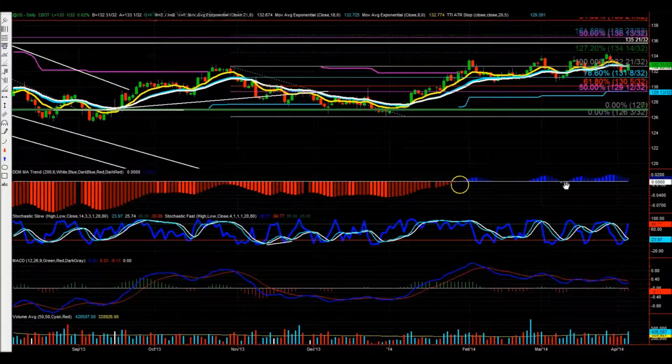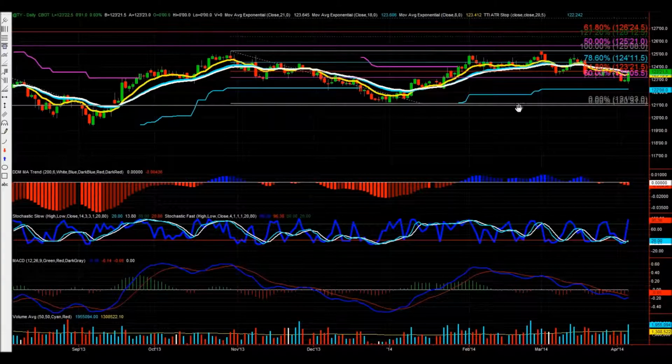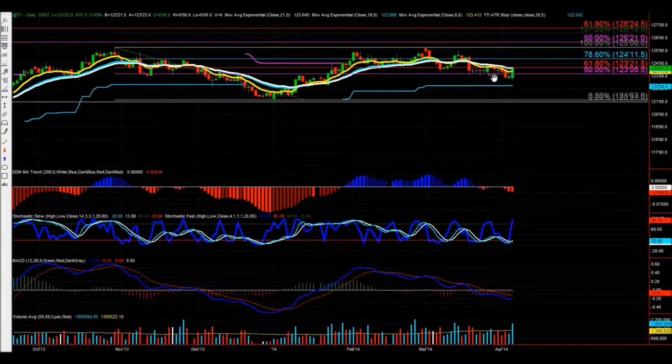Let's take a look at the 30-year bond, still sideways, still in that range. The 10-year, still sideways, still in this range. It's holding this fib retracement here from this low to this high. So it's holding that key zone there, sort of halfway back.